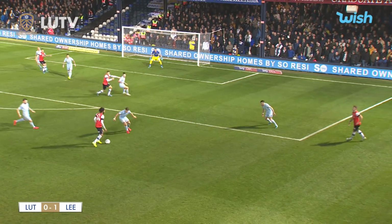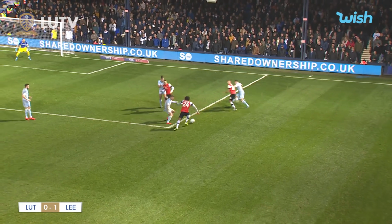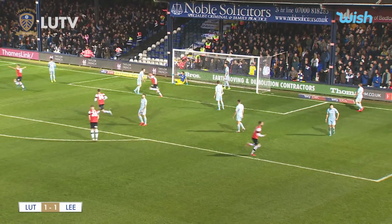Now Brown attacks for Luton at the other end. Plays the ball out wide to the edge of the penalty area. Gets the ball back again on the edge of the box, looking for space for a cross. Lots of Leeds players in there. It's a great ball. It's an equaliser.